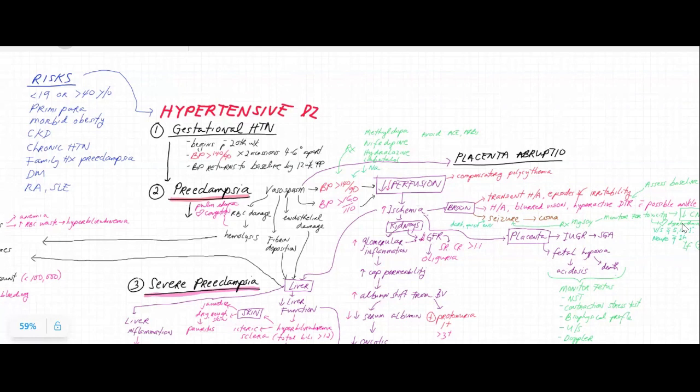Preeclampsia, what does that mean? First pregnancy, delivery, right? Para is delivery, Gravida is first pregnancy. Gravida first pregnancy, para first delivery. If they're morbidly obese, so morbid obesity is a higher level of obesity than just obesity. So morbidly obese is if their BMI is greater than 35.